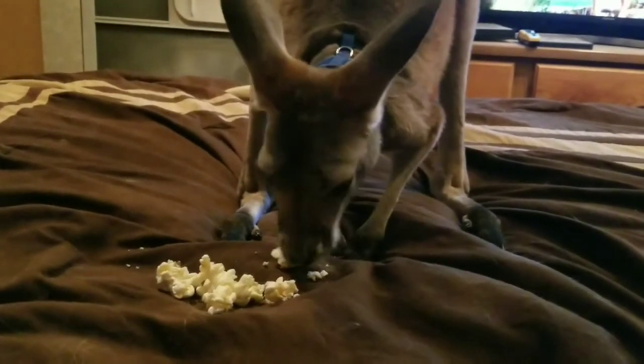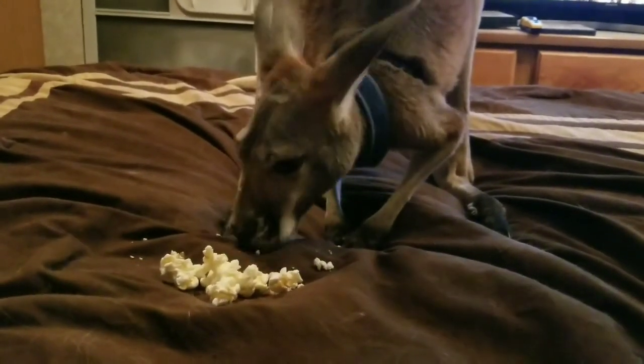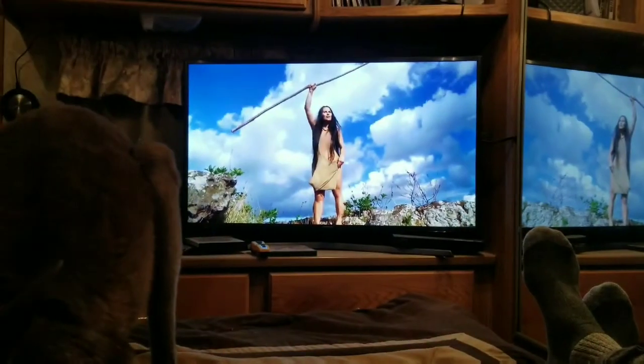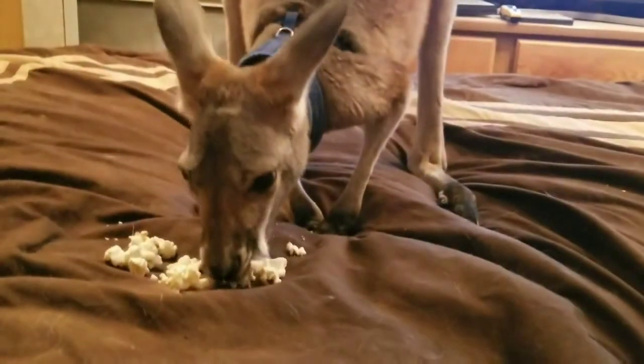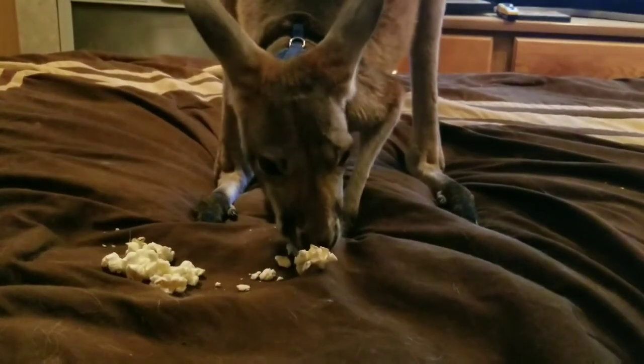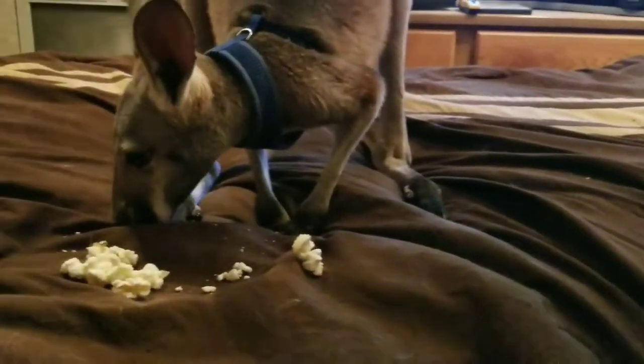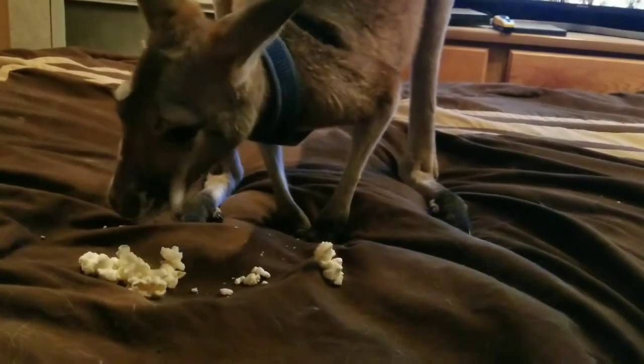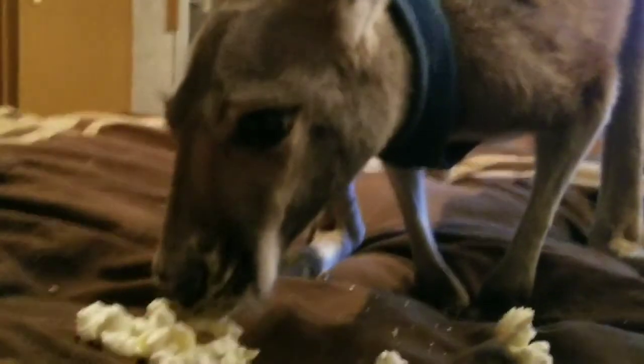Alright, so this is Rex. He likes his popcorn and he likes his potato chips. So I'm sitting here watching Naked and Afraid and just got popcorn, and what's he do? He jumps right up on the bed and tries to smash his face into the tray. So I gave him his handful of popcorn and he loves it.